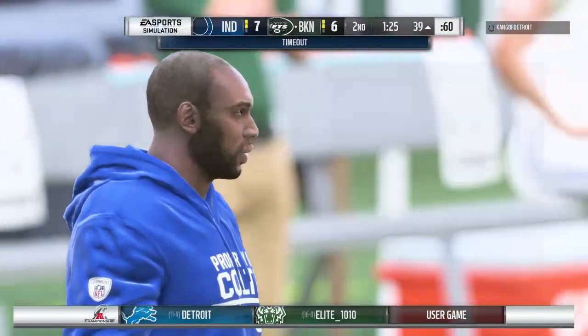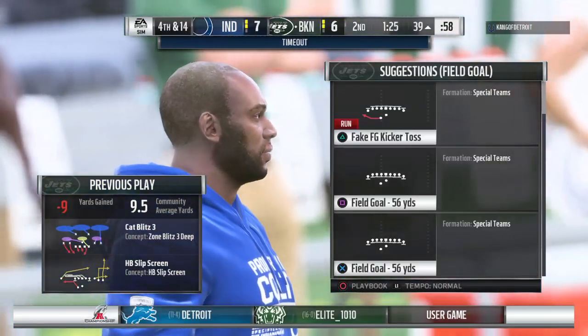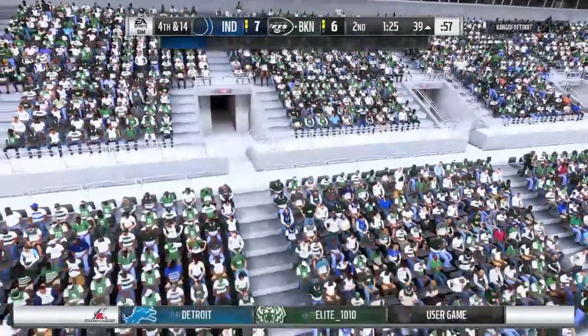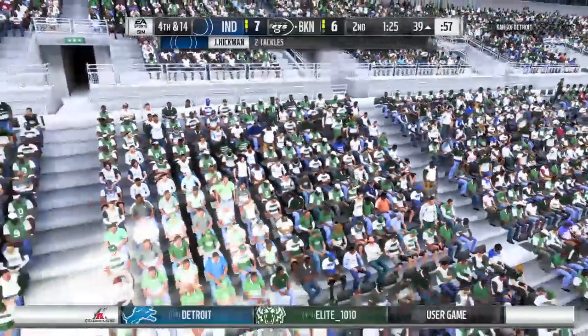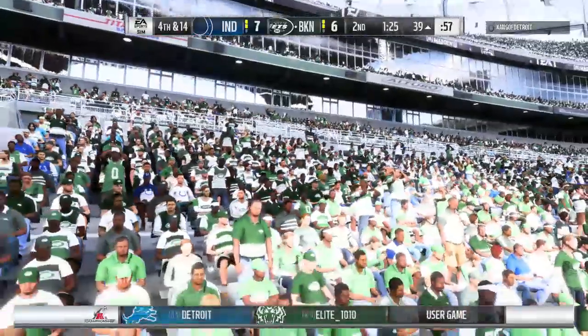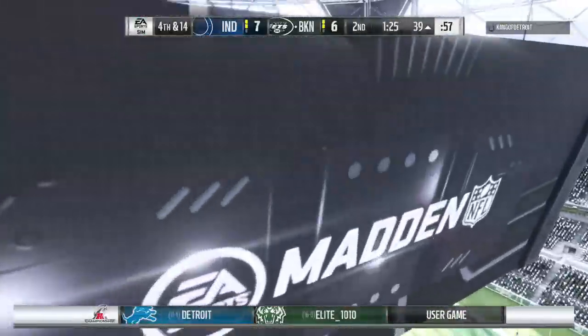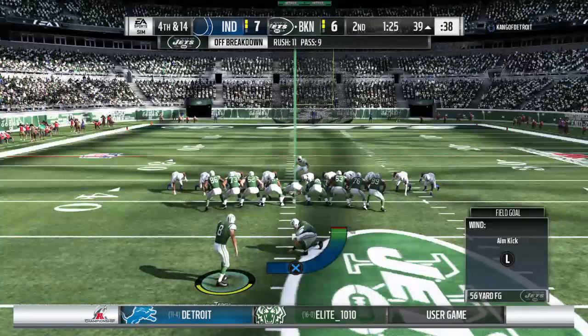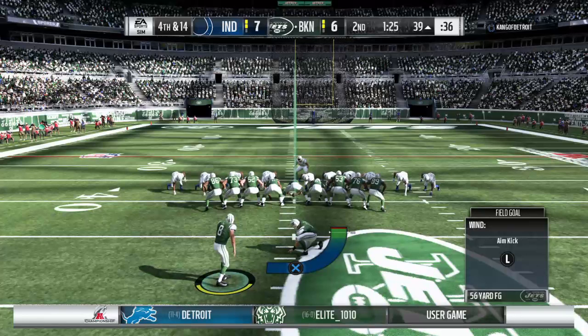And they're going to try the screen. It's complete. And now here's a timeout called by the Colts on the defensive side of the ball, as they'll head to the sideline and talk over what to do next. So coming on now is the field goal unit. They're going to try for 3, and he'll need all the leg he's got here. This will be from 56 yards out.